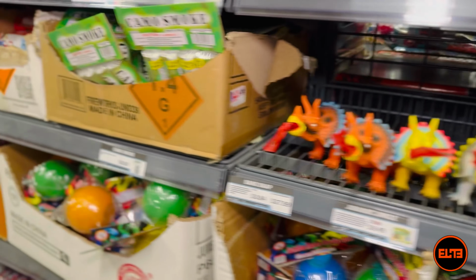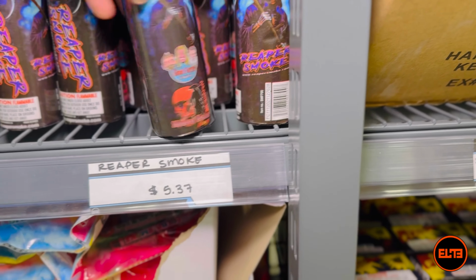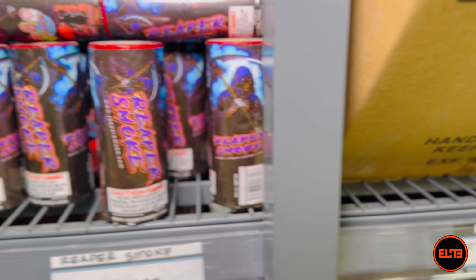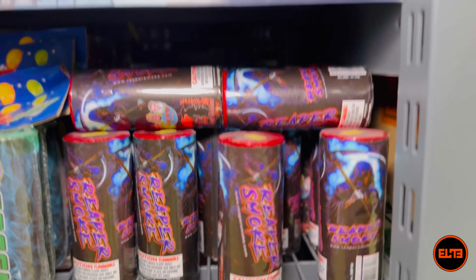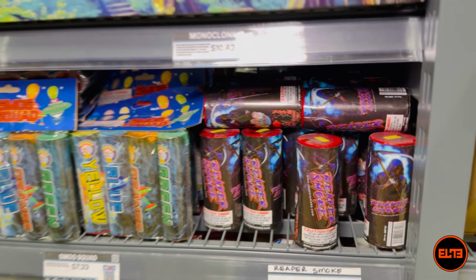Personally, smoke bombs, whether you love them or you hate them, it's a hit or miss. My favorite one, I would have to say, at least that we have available right now, is this one. This is the Reaper smoke. It's a black smoke. I wish they had many different colors as well, but this has the thickest color smoke. So definitely it's a great one.